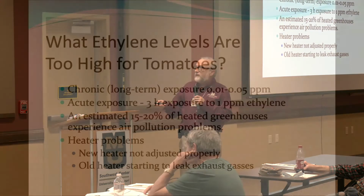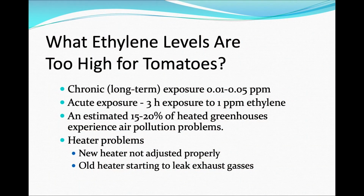So what ethylene levels are too high? Well, there are two types, chronic and acute. Chronic is a low dose over a long period. Acute is a higher dose over a short period. Either one of these will hurt. The long-term chronic is just 0.01 to 0.05 parts per million. That is really a very, very small amount. In fact, it's hard to measure unless you have sophisticated equipment.